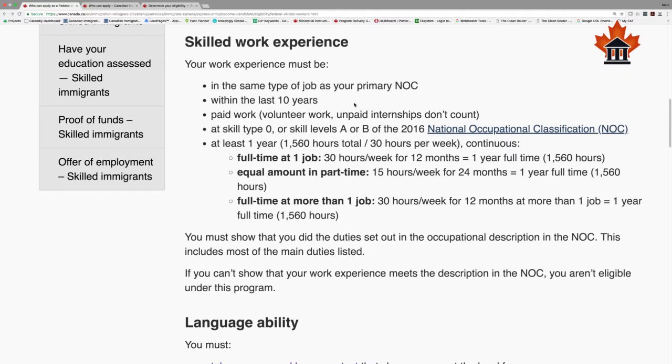Right off the bat, you have to have skilled work experience. But your skilled work experience must meet these minimum criteria. It has to be in the same type of job as your primary NOC. So essentially, your work experience for the eligibility purposes of the Federal Skilled Worker Program all has to be in the same NOC. I'll talk about the NOC in other videos, but the National Occupational Classification System is the system that the Canadian government uses to classify all of the various jobs people do in Canada and really all over the world. So it has to be in the same type of job.